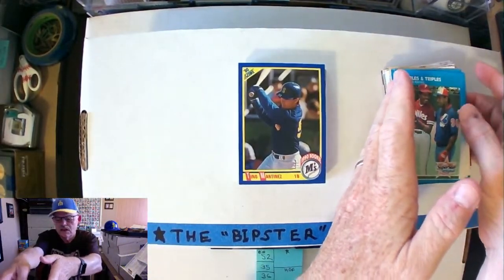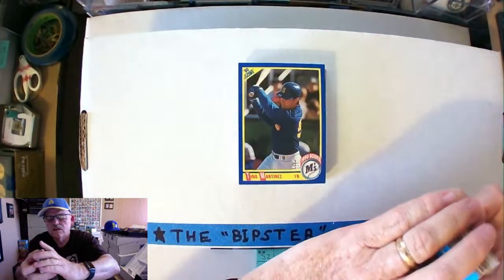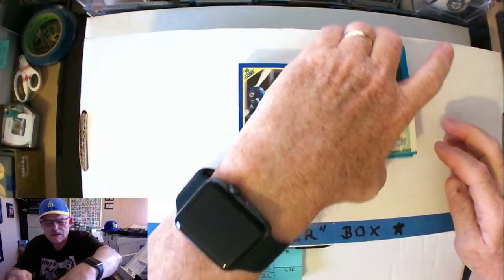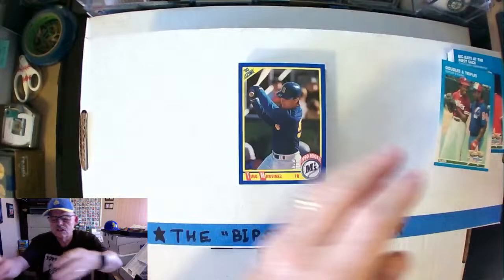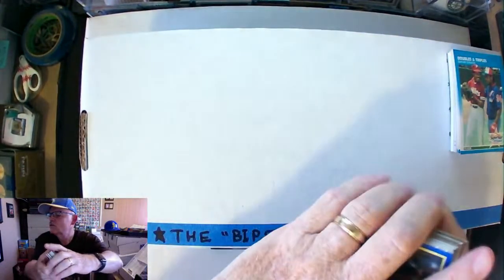Let me stack these up really quick here. Straighten them out a little bit. I'll put the Hall of Famers over here. The Hall of Famers might have the edge, but we will see. Are we ready for the count?